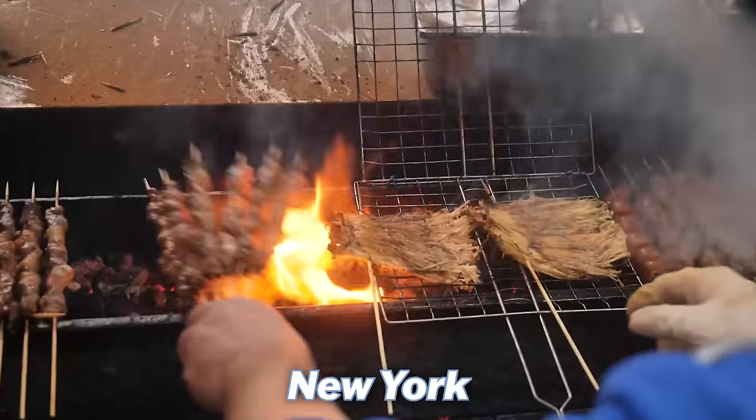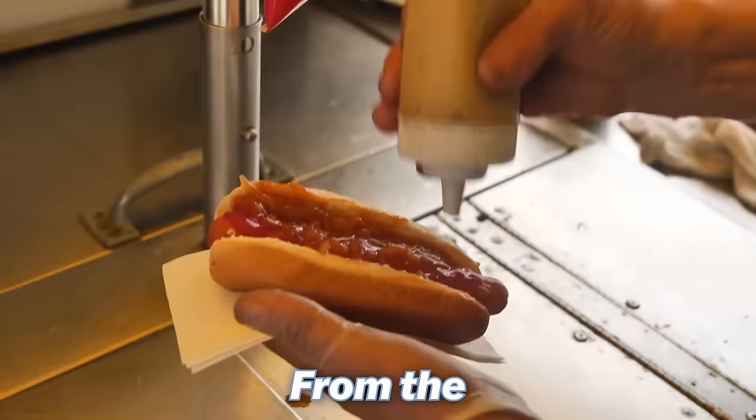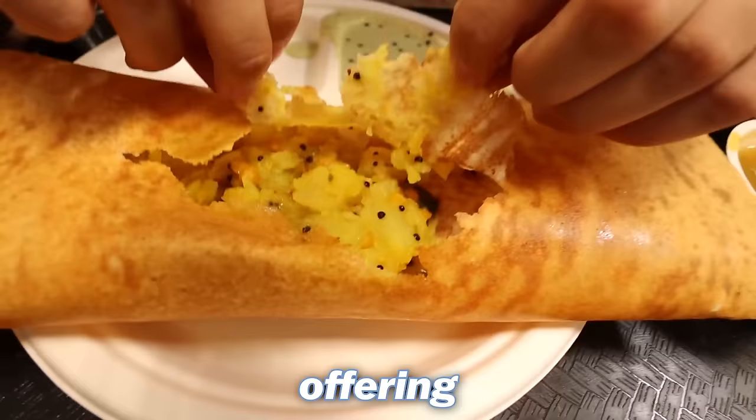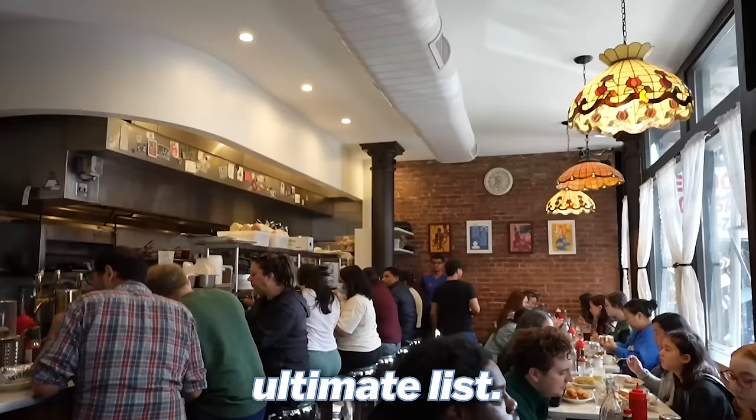If you visited New York just once, these are the 100 foods you must try. From the legendary to hidden gems offering tasty dishes from around the world, this is your ultimate list.